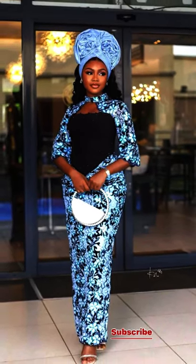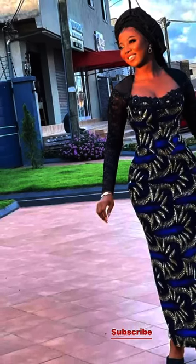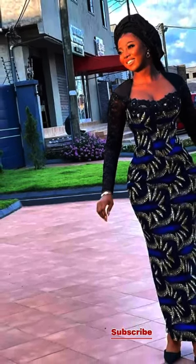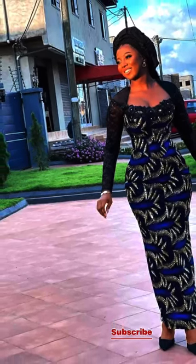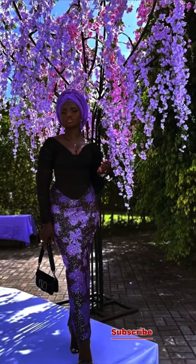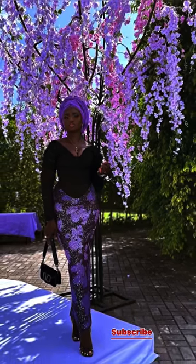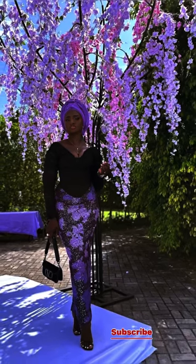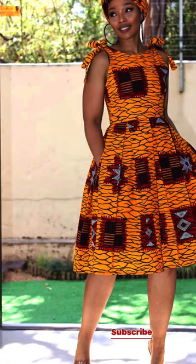Okay, so yes, then this gown, I showed you this previously when the lady was sitting down, and this is when she's standing up. It is a beautiful gown. You can wear it to a party. Yes, and this gown is beautiful. You're not seeing it very well because the lighting was dark. It's really beautiful. The neckline is lovely.